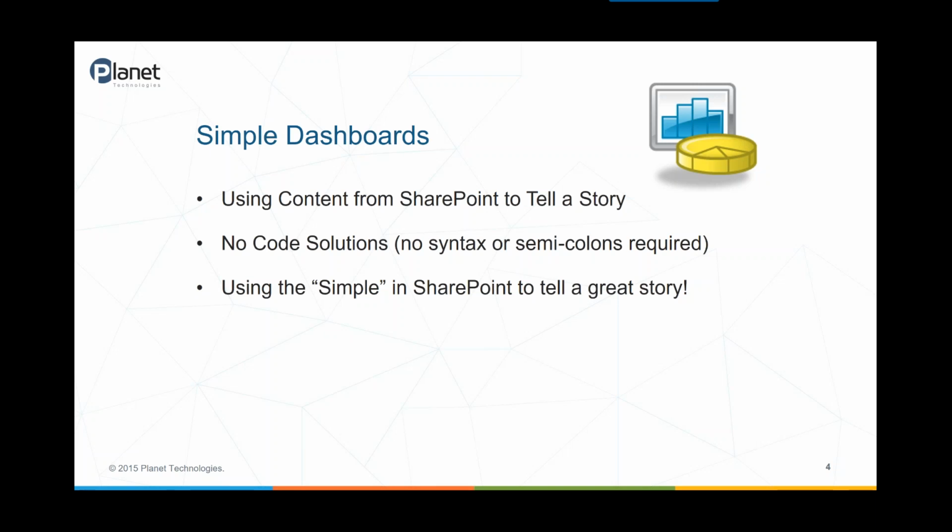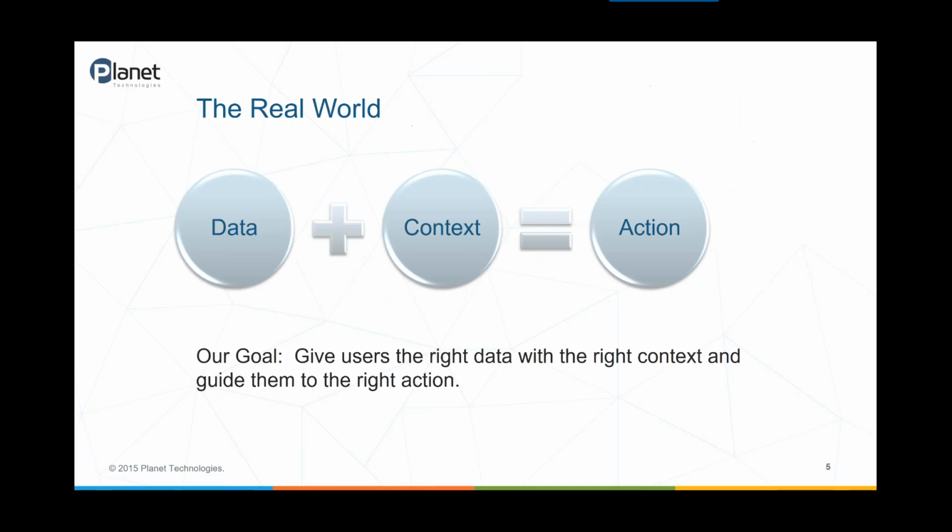Okay, so we're going to start with using the content that we're storing inside of SharePoint to help tell a story. You can say, well, what kind of content is stored inside of SharePoint? Well, we have got task lists, document libraries, project lists, all sorts of details are stored inside of SharePoint, and we want to pull that together to tell a story. We want to do it in a simple way, pull together the simple to tell a great story. What I like to tell people is you can think about it in a simple formula, is that data plus context is going to lead to action. And so what you want to do is you want to give your data some context on the pages, and that's really the story that you're telling, and you want to drive people to action.